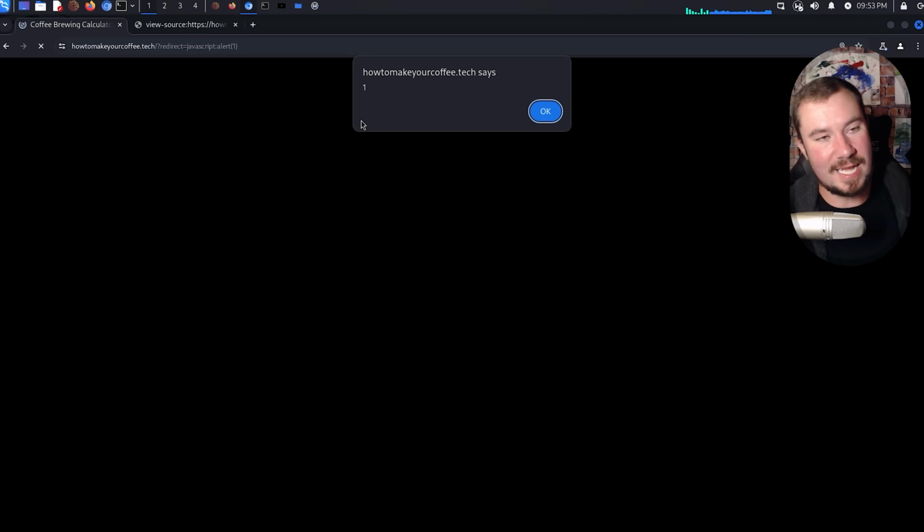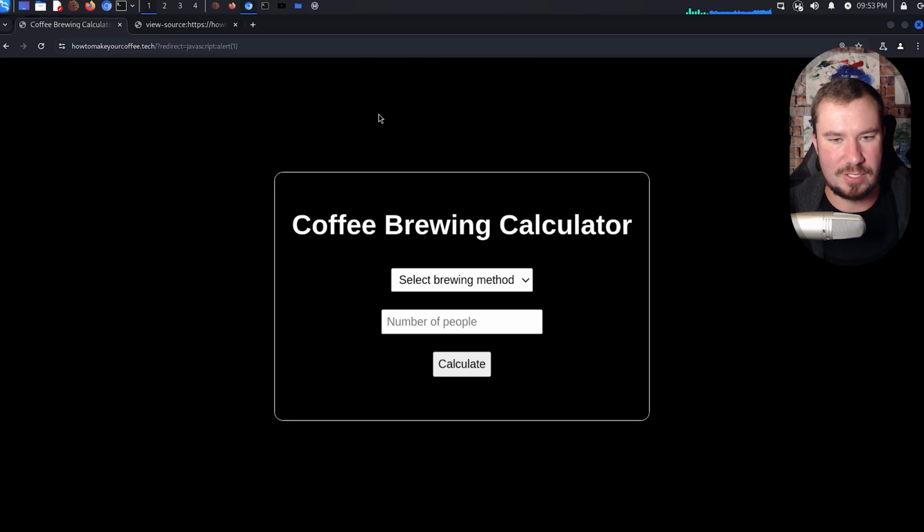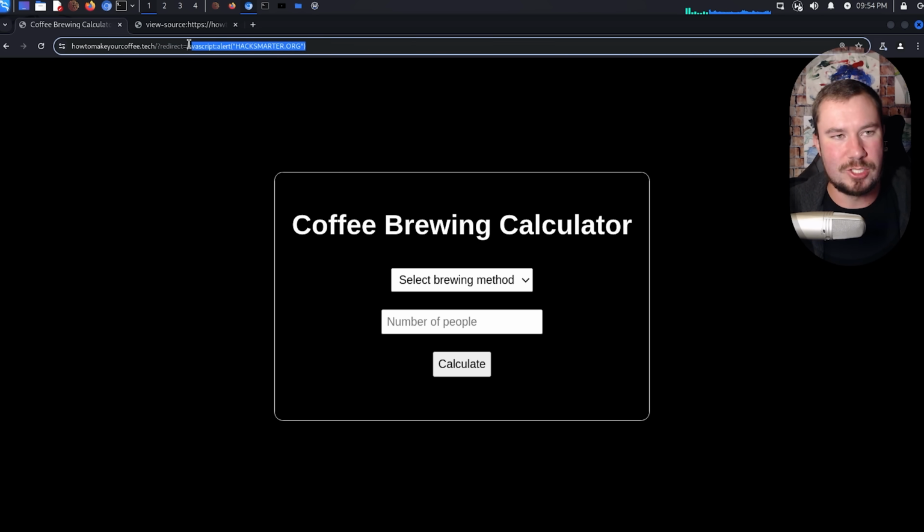Hey, that's actually a solid finding because that's reflected cross-site scripting that we could send in like a phishing email to get someone to enter in credentials, right? Whenever I find an open redirect, I do try cross-site scripting first because that increases the impact. But even if you can't do that, you can send someone to a malicious website.